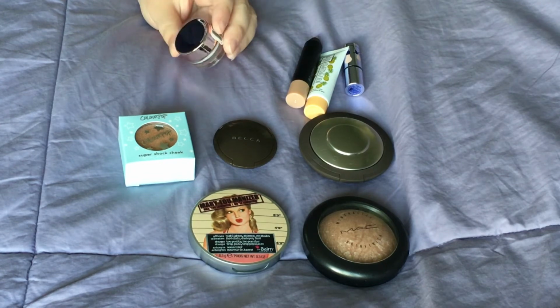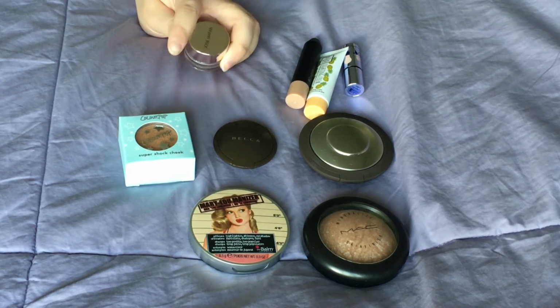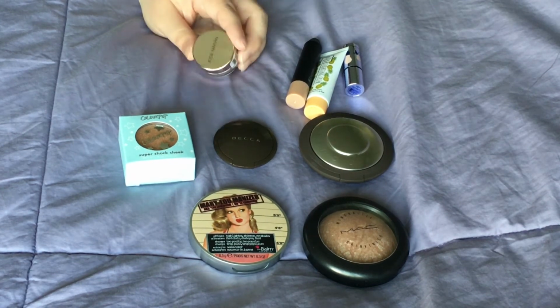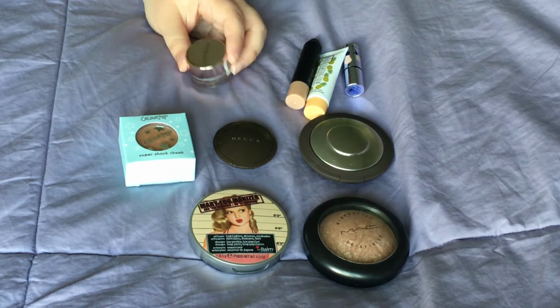So I think this is supposed to be an illuminating, priming moisturizer. I bet for some people this would work beautifully, but I don't think it's a product that would work for me. I'm really not interested in these kind of products, and it's never been touched. So I figured I might as well just pass this one on.